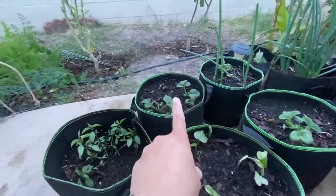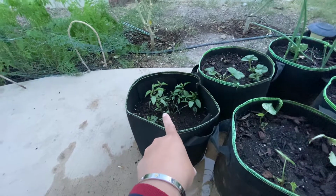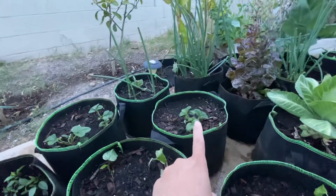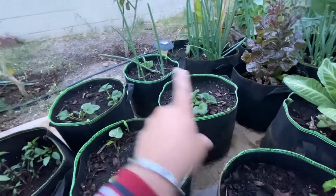Strawberry, basil, purple basil. And I planted some, what did I plant over here? Yellow green beans. Somewhere around here.